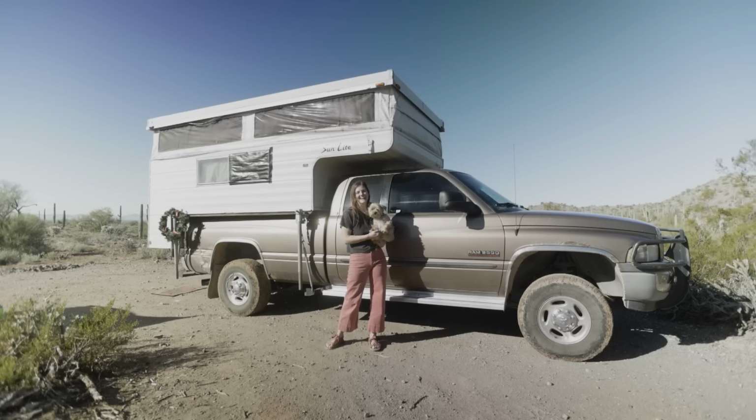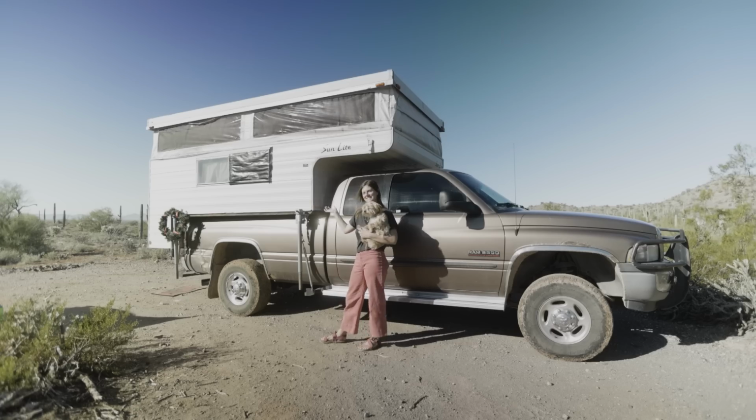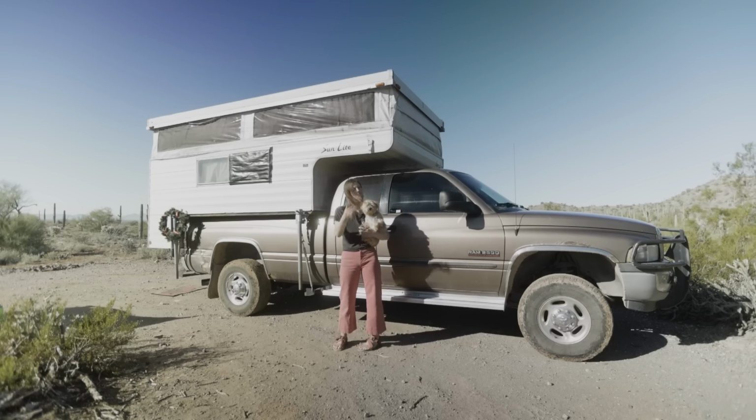Hi, I'm Sammy McGowan. This is Charlie. This is our Dodge Ram 2500 2001, and this is our 1983-ish Sun Lite pop-up camper. We've been on the road for just over a year in this, and we're about to take you inside to have a good look into it.